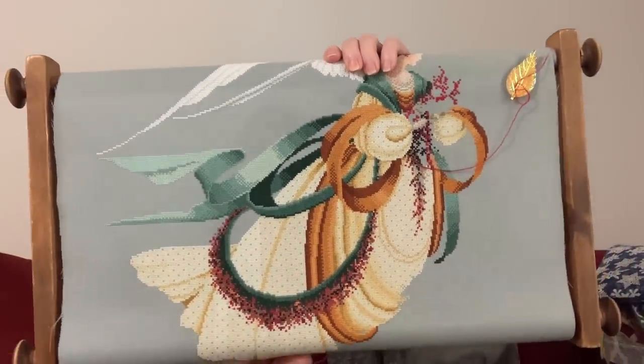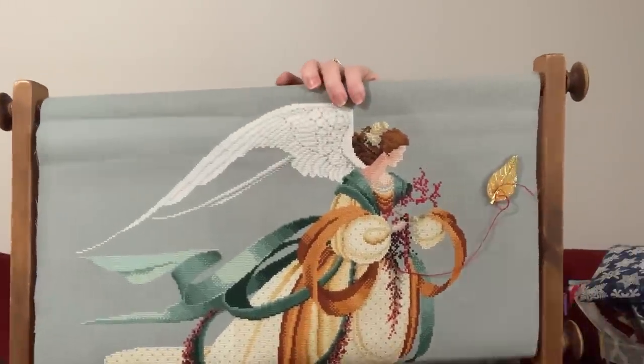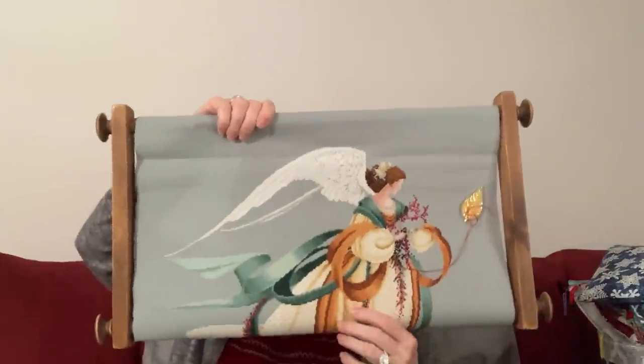I started her a long time ago and I feel like it's time for her to be finished and be with her sisters. Because I have finished the other three seasons. I have spring, summer, and winter all finished. So I need to finish her and get her done. That is on my agenda for this fall.